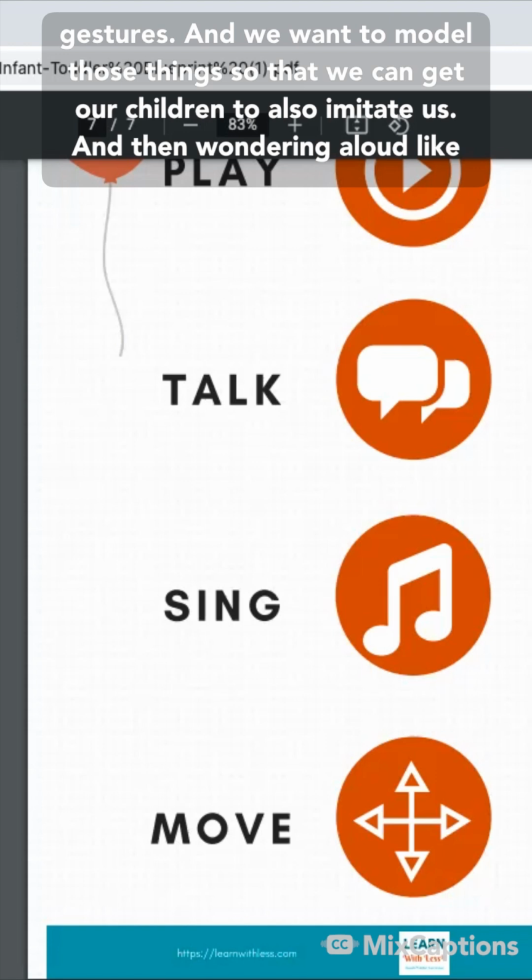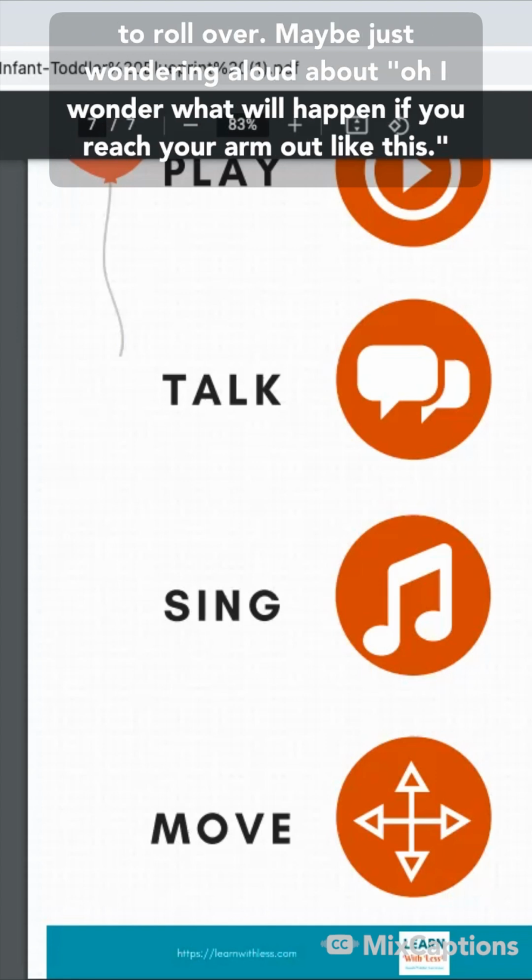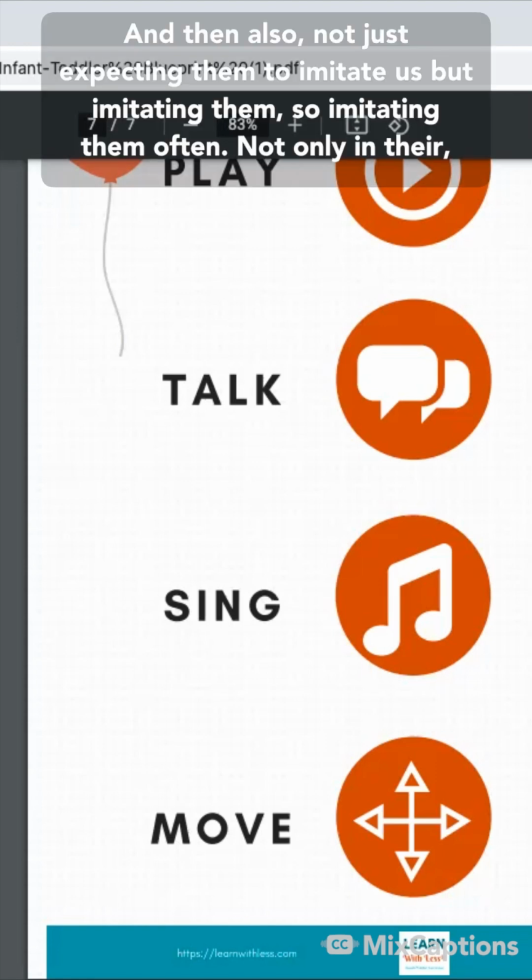And then wondering aloud, like what might happen next if a child does this next thing, right? Maybe they're looking or putting something in or are attempting to roll over. Maybe just wondering aloud about, oh, I wonder what will happen if you reach your arm out like this, right? And then also not just expecting them to imitate us, but imitating them.